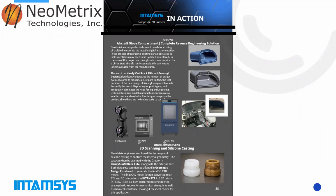So they gave us the original. It was a reverse engineering project. So we used one of our scanners. We captured a point cloud. Then we were able to generate a CAD file. The neat thing we were able to do is generate one file, whereas the original piece was multiple components. So it was an assembly. But since we have it down to one file, we're able to use the STL file, send it to a printer, and it was now able to be printed in one part.